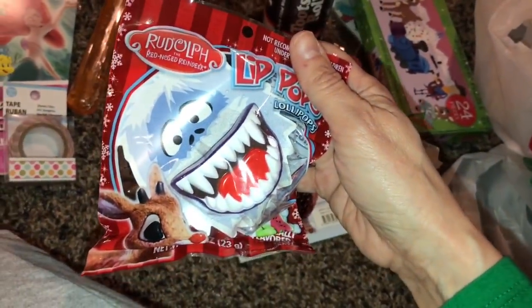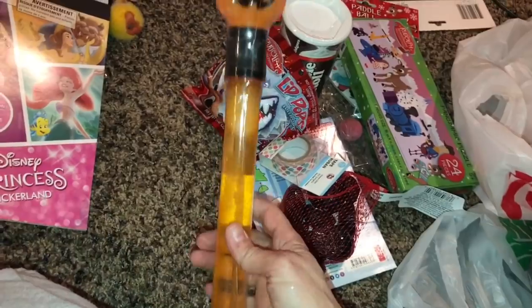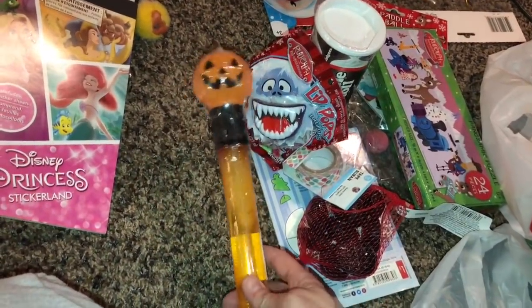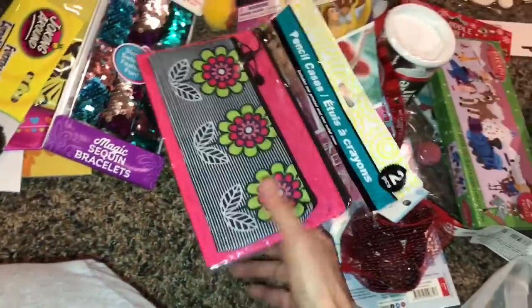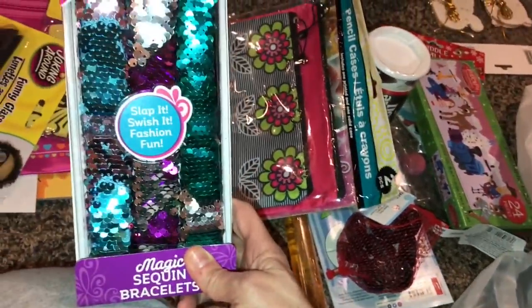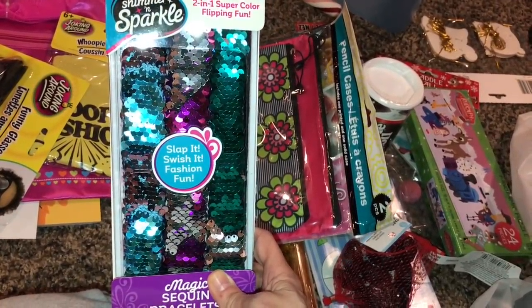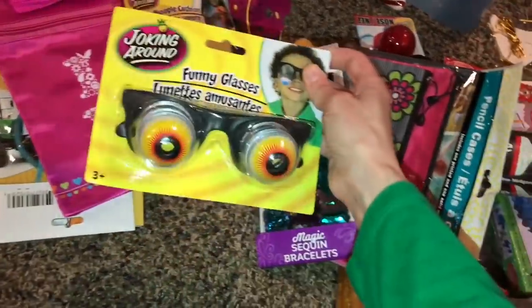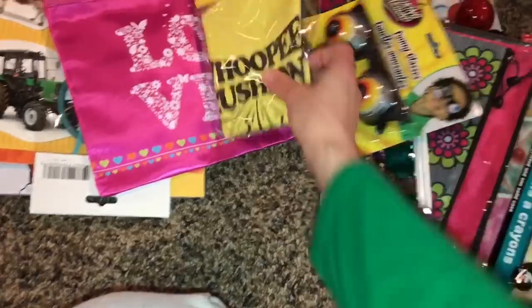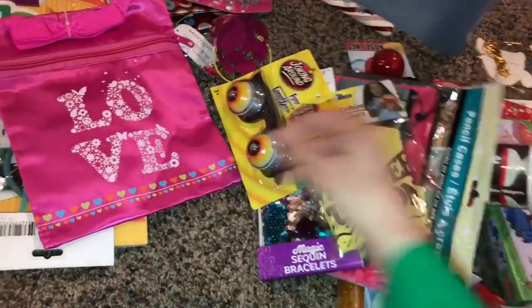I don't know if they're both bumbles or if I got different ones. Well, here's some washi tape. This was for Halloween that I never got around to giving. They each get one of those. More stickers. Pencil pouch. These are slap bracelets. They slap around your wrist. I got them each a pack of these. These were from Walmart. They each get some googly eyes and a whoopee cushion. You know they're related to me if there's a whoopee cushion involved.